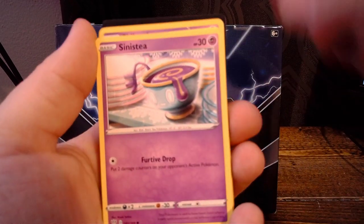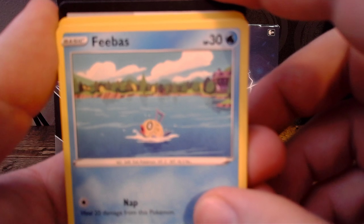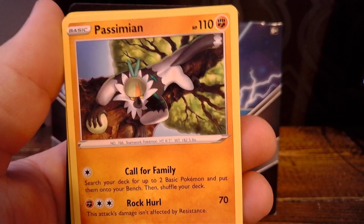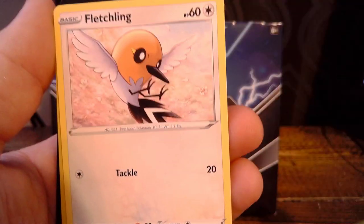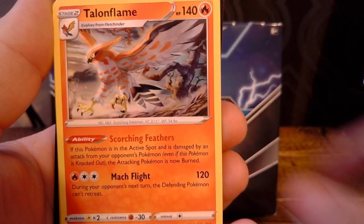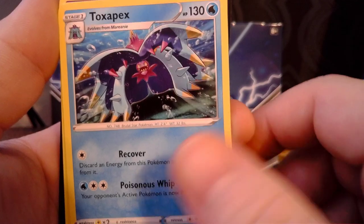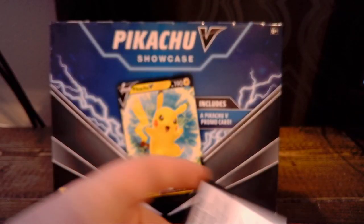And we have a Sinistea. We have a Feebas. Look at that little Feebas. Well, there it is. A Passimian. I have no idea. Fletchling. I like Fletchling. Simipour. Gross. Talonflame. That's nice. Energy. A Toxapex. A big Pyukumuku. A Shinotic. Oh, and that's it.